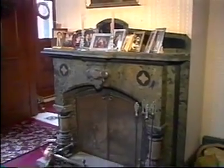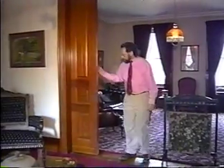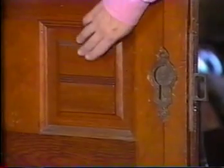The fireplace is so nice, it's easy to forget to look up and see the beautiful plastered medallion and dramatic plastered cornice in this room. Wide pocket doors connect the front parlor to the rear parlor. Again, the doors are highlighted with the same carving we saw and yet more detailed hardware.